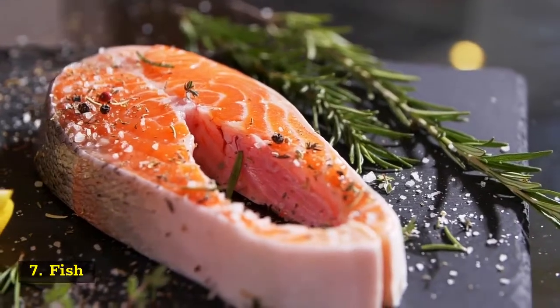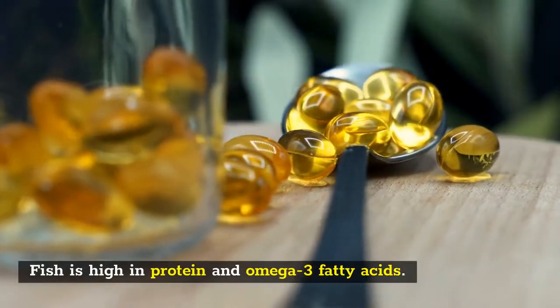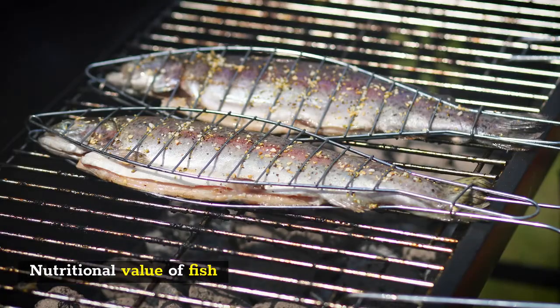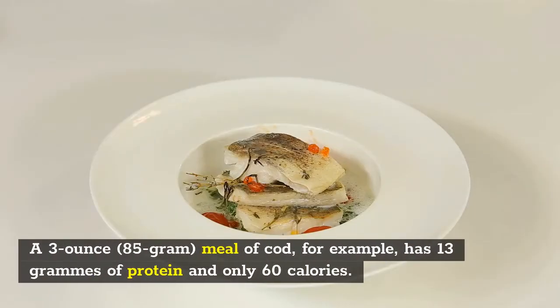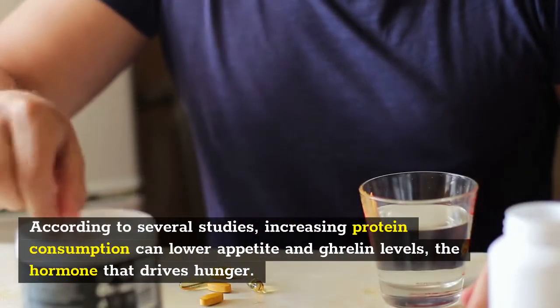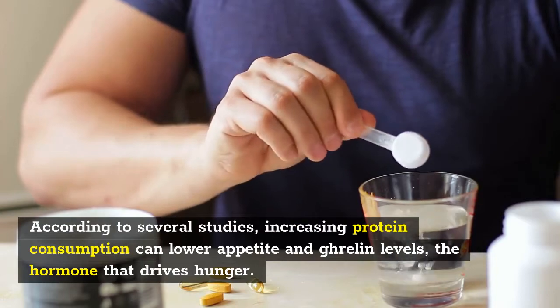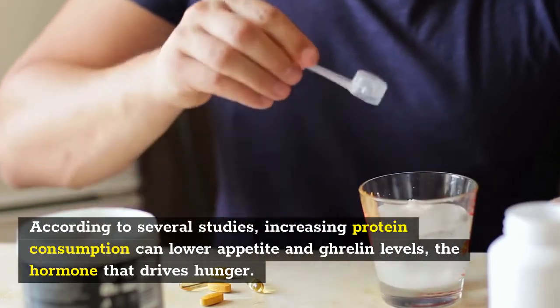7. Fish. Fish is high in protein and omega-3 fatty acids. Nutritional value of fish. A 3-ounce (85-gram) meal of cod, for example, has 13 grams of protein and only 60 calories. According to several studies, increasing protein consumption can lower appetite and ghrelin levels, the hormone that drives hunger.